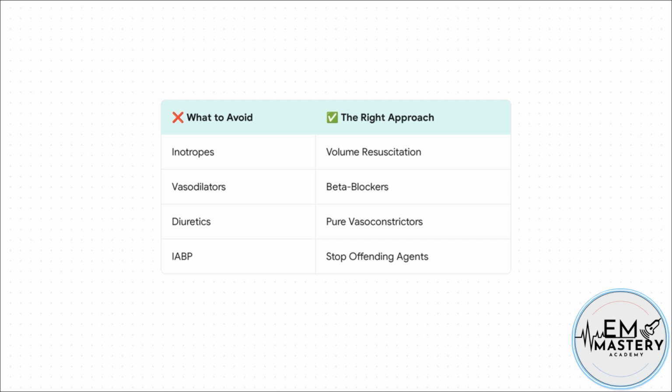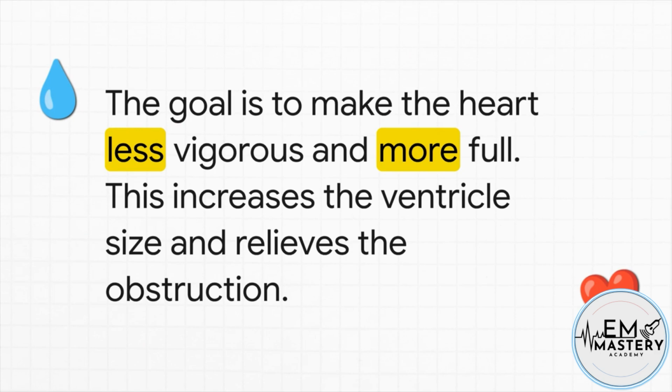You give them fluids to fill up the heart, you give beta blockers like esmolol to actually calm the heart down, and you use specific pressors like phenylephrine that raise blood pressure without making the heart beat harder. Yeah, you heard that right. The whole goal is to make the heart less vigorous and more full. It sounds crazy, but it's the only thing that works. By filling the tank with fluids and easing off the gas with beta blockers, you make the ventricle bigger. This allows that rogue valve leaflet to fall back where it belongs, opening up the exit and breaking the cycle.